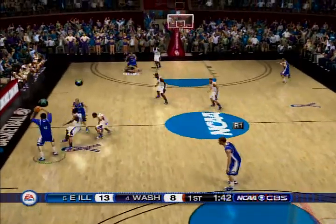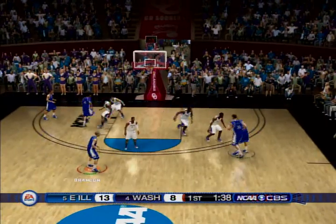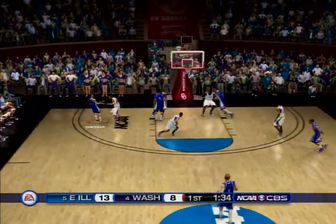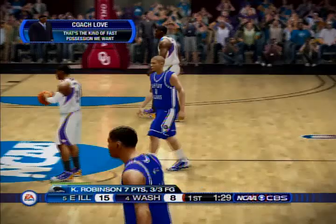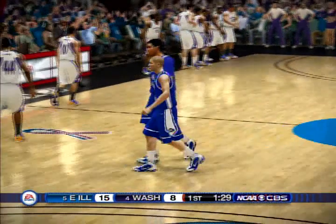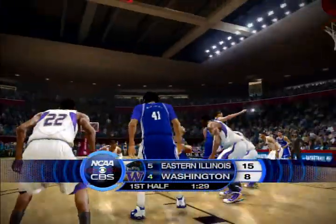Pushes it. Fires. How about this kid, huh? Robinson is a pure scorer. He was recruited and is on this team to score the basketball. He's definitely a talent. You can relate to him when it comes to putting the ball in the hoop, but he's got to be careful. You've got to remember to involve your teammates.